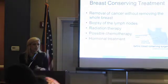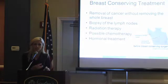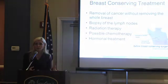And how do we treat breast cancer? Well, we treat it in a couple of different ways. We can do breast-conserving treatment, which some patients prefer, which means that we're removing the cancer and some normal tissue around it, but we're leaving most of the breast tissue behind. So it's called a lumpectomy.